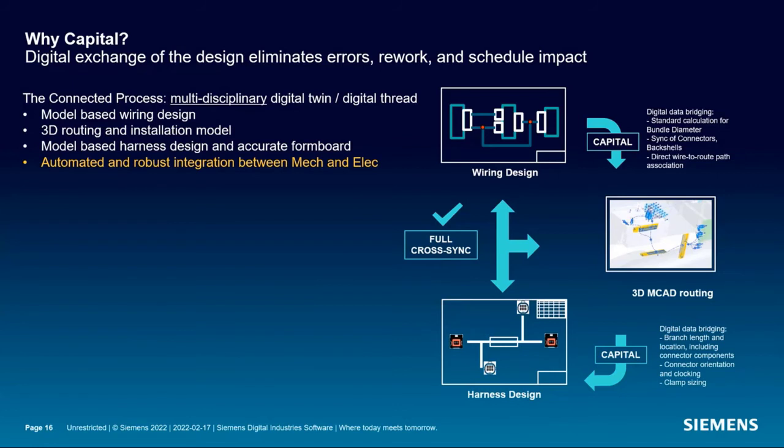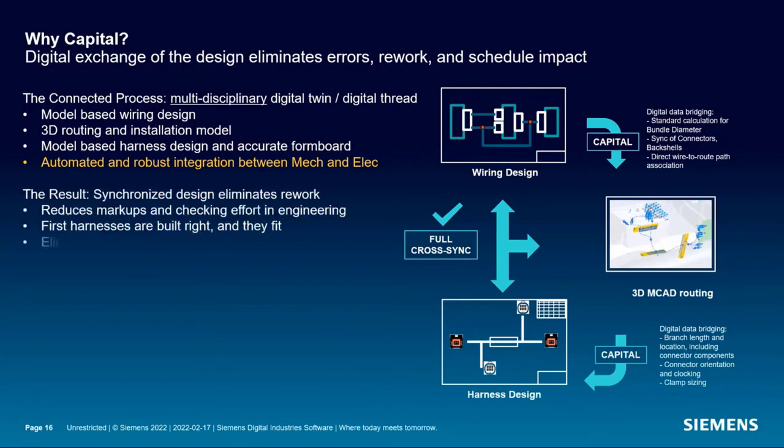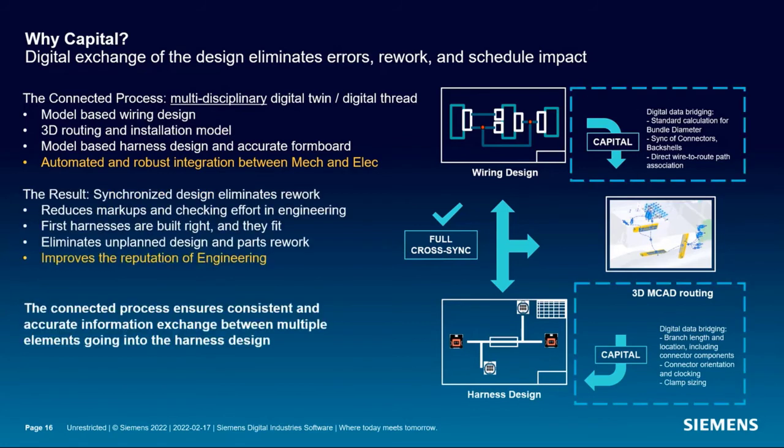Because the model contains more information than traditional design formats, the harness design information starts off highly enriched, enabling not just lengths and branch positions to be included, but also things like pin-to-pin connectivity, cavity materials and sizing, and even bend radius requirements for the bundle. The result is digital synchronization of the design elements, eliminating mistakes and rework, both during the design process and, more importantly, at the final manufacturing points.